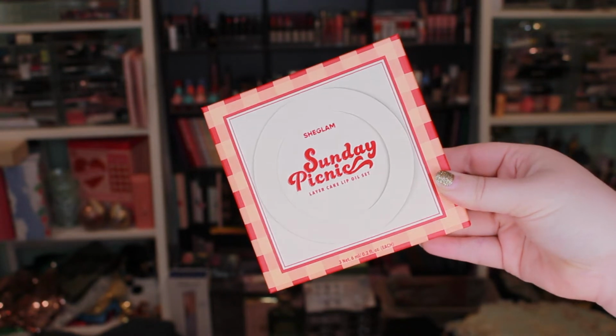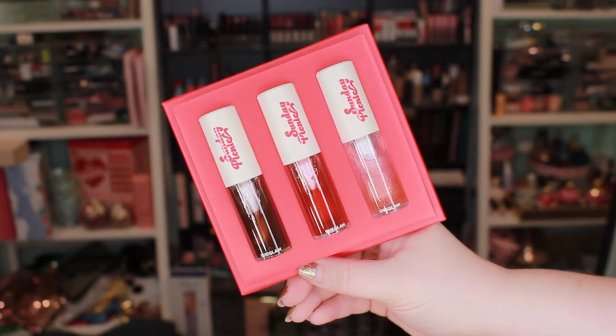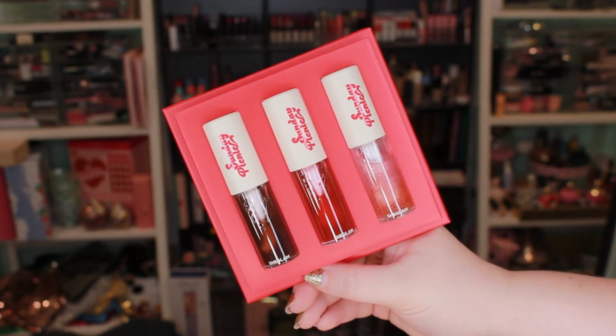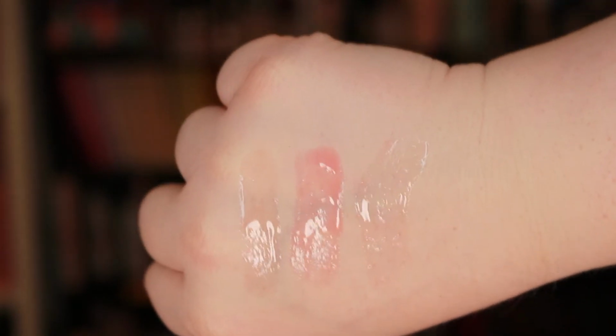The next product that we have is the Cake Layer Lip Oils, and there are 3 different colors in this set. You have the chocolate cake, the cherry cake, and the rainbow cake. Now I do have to say these are very sheer. I would really say that all of these come off very similar on the lips, which is kind of surprising based on looking at them.